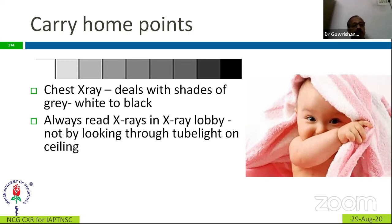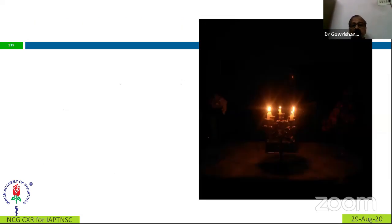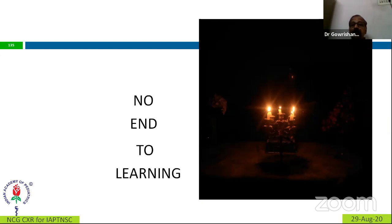The carry-home points: chest X-ray deals with shades of gray from white to black. Always read the X-ray in the X-ray lobby, but not by looking through the tube light in the ceiling. Reading chest X-ray is an art. It cannot be taught. So this is the end, but there is no end to learning.